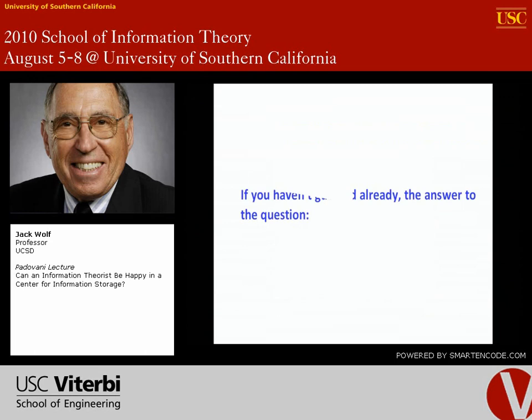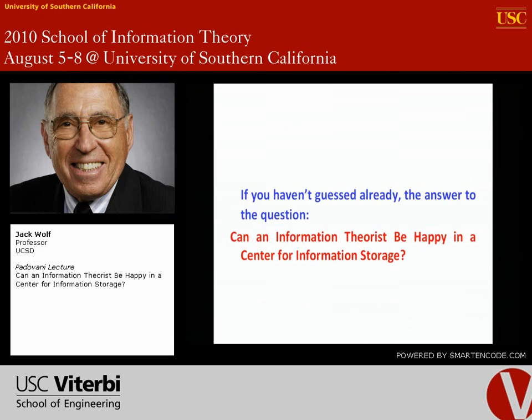So if you haven't already guessed the answer to the question, can an information theorist be happy in a center for information storage? It's a resounding yes, but I have a caveat to that. I would say if you end up in a situation like that, make it what you want it to be, not what other people tell you it is. Because if I followed the leads of what the physicists were telling me, I wouldn't be doing this stuff. And probably they're right. I shouldn't be, but that's beside the point.